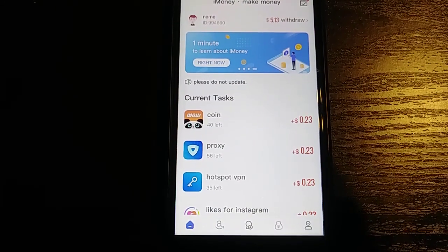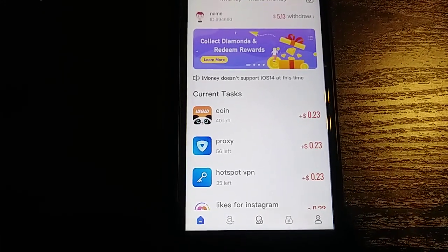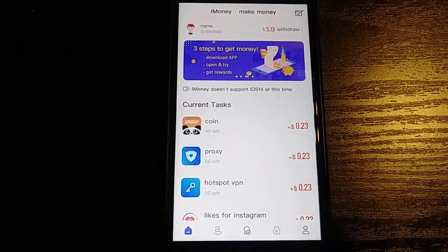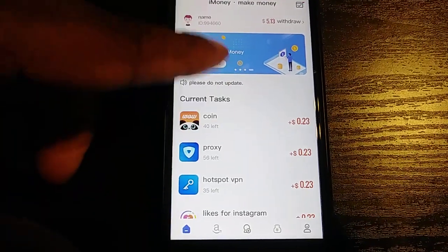What's going on, y'all? It's Every Penny Counts, and I'm going to show you how you can get paid to download apps. A lot of apps, when they say download, only pay you a penny or two, but this one you're going to get paid like 23 cents each.